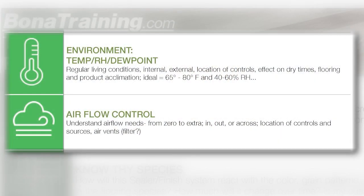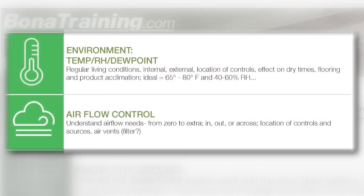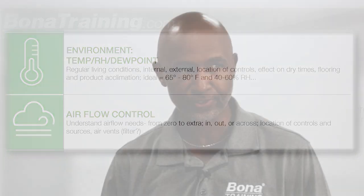Commandment 3 and 4 we're going to tie in together, which has to do with the environment. Temperature, relative humidity, as well as airflow really plays a big role in how well the products are going to lay out. It's important to control what you can, meaning the HVAC system, shut that down when it's time to put the products down. In regards to temperature and relative humidity, it's important that you know that the higher the temperature, the lower the humidity, that's going to cause the products to flash off faster.